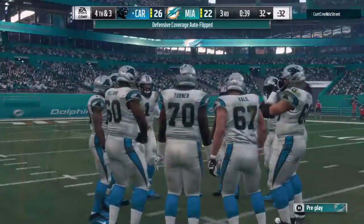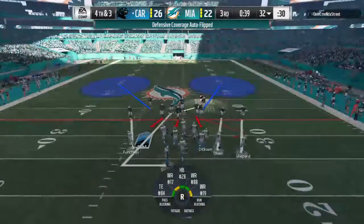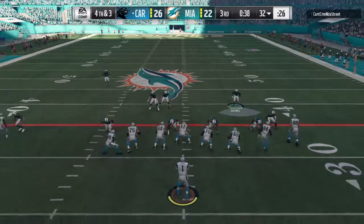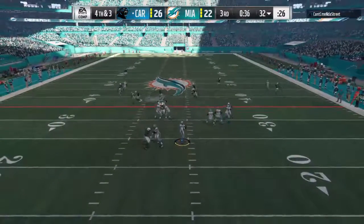rest since they gave up a touchdown their last time out. But alas, my man, that's not going to happen. Yep, they're going to have to grab those helmets, get right back out there. They will go for it. Now Newton.